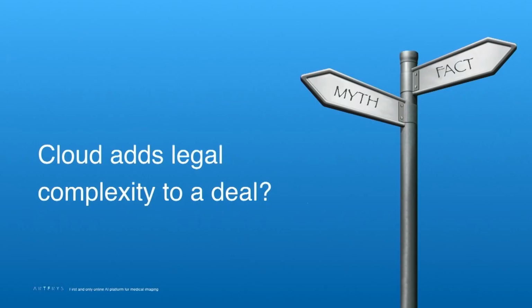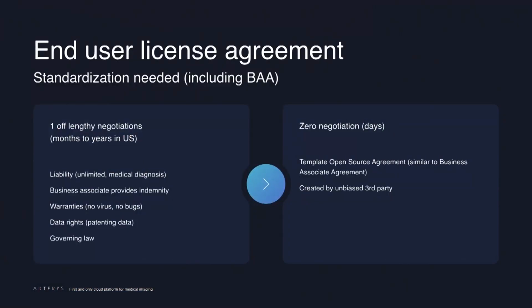This is another myth: cloud adds legal complexity to a deal. You have no idea how often I am called into reviews of end user license agreements. And with the cloud, I would say this may be a truth. The cloud just right now adds complexity to that. When I talk to lawyers, they have no idea what the cloud is, and they're afraid of it, specifically around data and who owns the data.